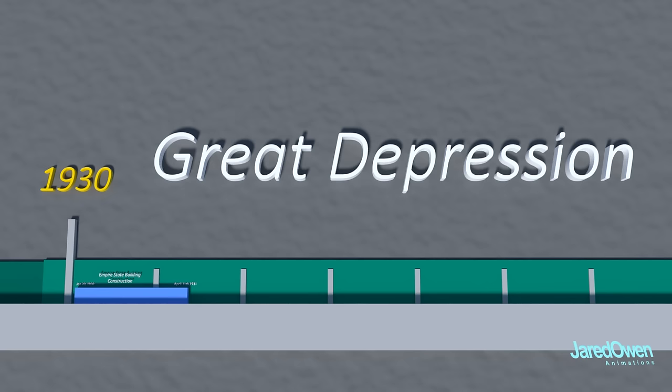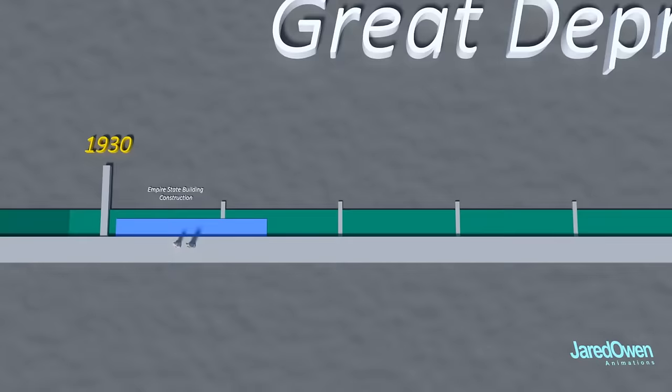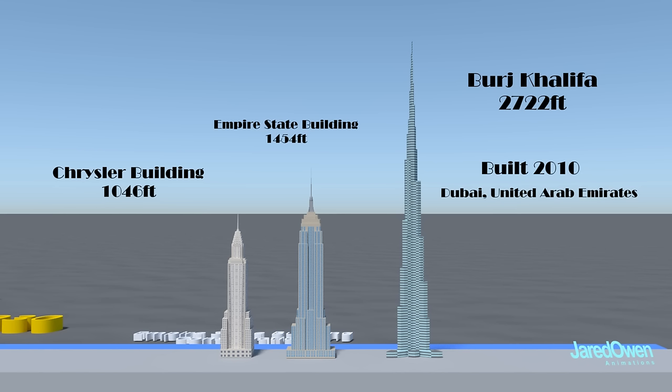Originally, it was the tallest building in the world, and it surpassed the Chrysler Building by 408 feet. It remained the tallest building in the world for 40 years until the World Trade Center Twin Towers were built in the early 70s. Today, there are many buildings that are taller than the Empire State Building. The Burj Khalifa that was built in 2010 is currently the tallest building in the world.